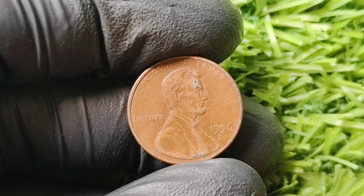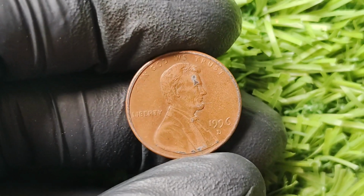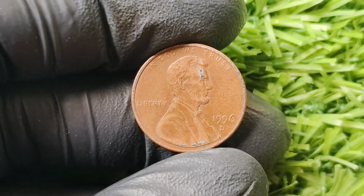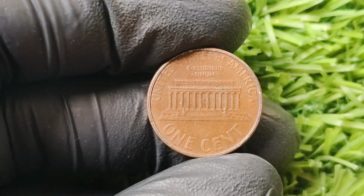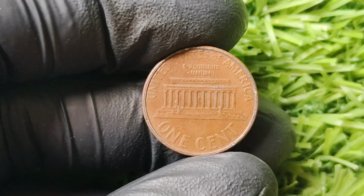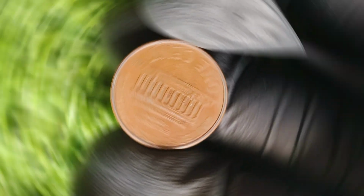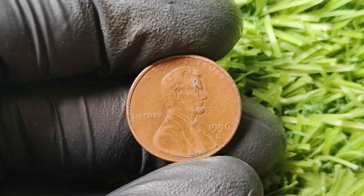Hey there my fellow coin hunters and pocket change pros. You ever hear that old saying, a penny saved is a penny earned? Well, what if I told you a penny could actually earn you over $1 million? Yeah, I'm dead serious. That's not just gas station coffee talking either. Today we're diving into a little copper-colored superstar you've probably walked past or spent on gum. Yep, we're talking about the 1996 Lincoln Memorial penny that's been turning heads and breaking necks in the collector market for a jaw-dropping $1.1 million.